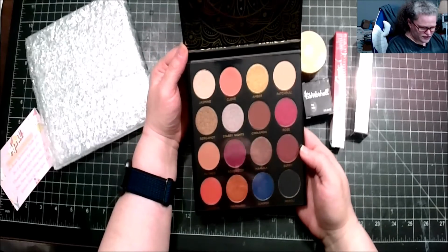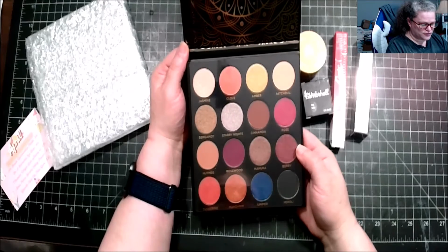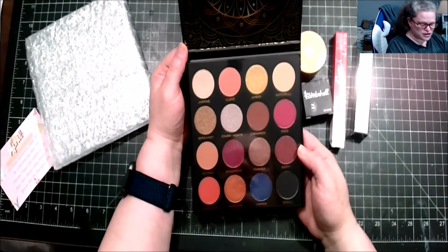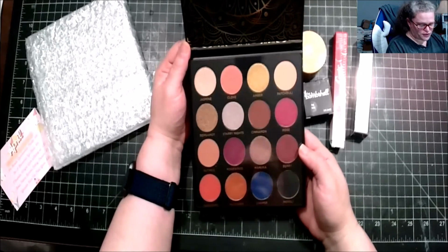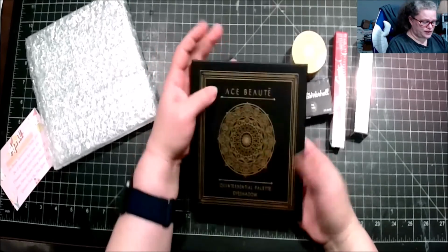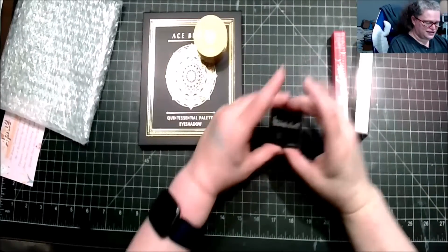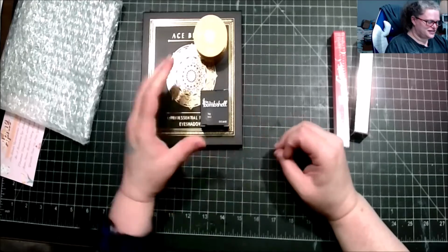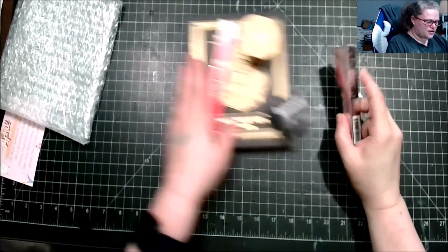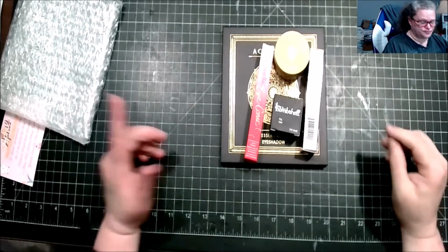Out of all of these, I probably could use a few. I see a lot of mattes. I see some shimmers. So it's got a mixture of both. So all in all, that's an interesting palette. All right. One palette. Bananas. Still don't get this eye primer that is teal. Lip oil, and eyeliner.